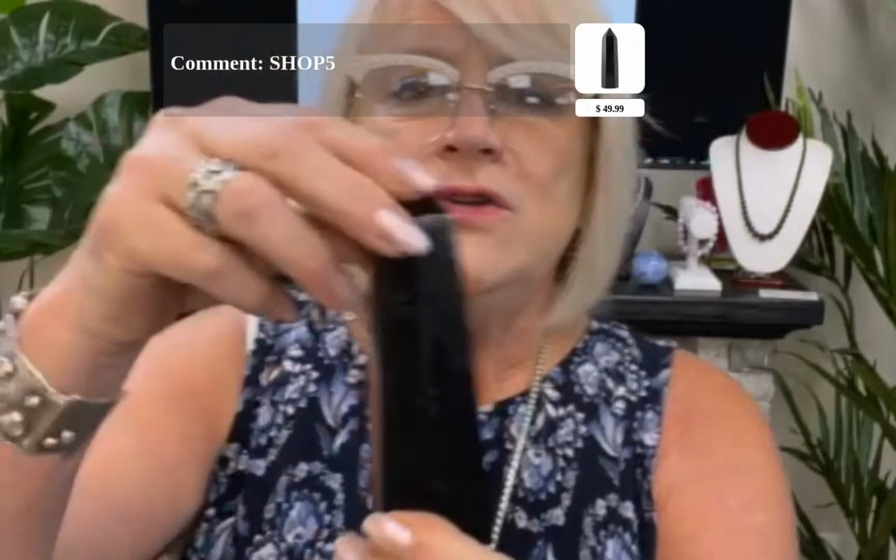And I'm going to show you, you can see actually the patterns in this, so you know it's a natural stone. This is not a compressed piece of tourmaline. It's not dust. It's not something that they've scraped off the cutting floors and compressed into an obelisk. This is a piece of black tourmaline that they've actually taken a big log piece and they've faceted into an obelisk shape. This is large.